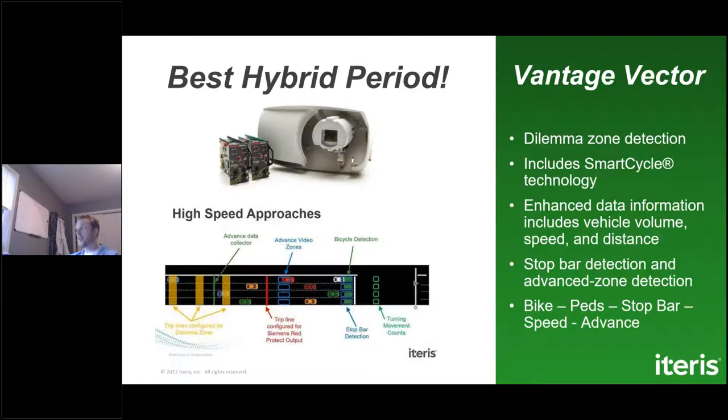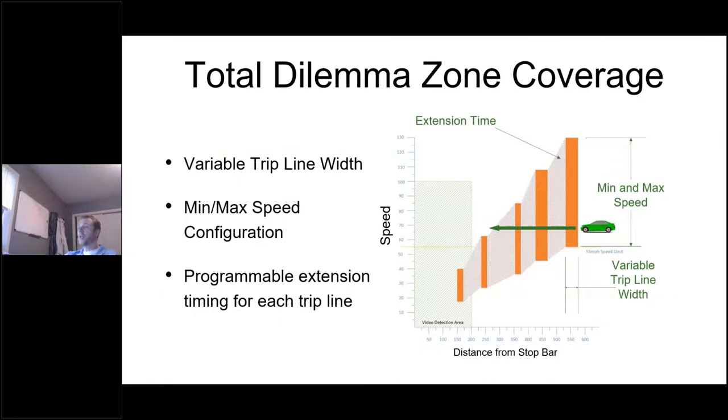The extended range of the advanced zones includes enhanced count, speed, and occupancy measurements where data from advanced detection zones are desired. The Vector can perform separate actions based on user-defined trip lines with minimum and maximum speed thresholds. Each trip line can be programmed to several different zone types, such as presence, delay, or extension, depending on your need. One specific need would be the total dilemma zone coverage, and this is a great usage of these trip lines.